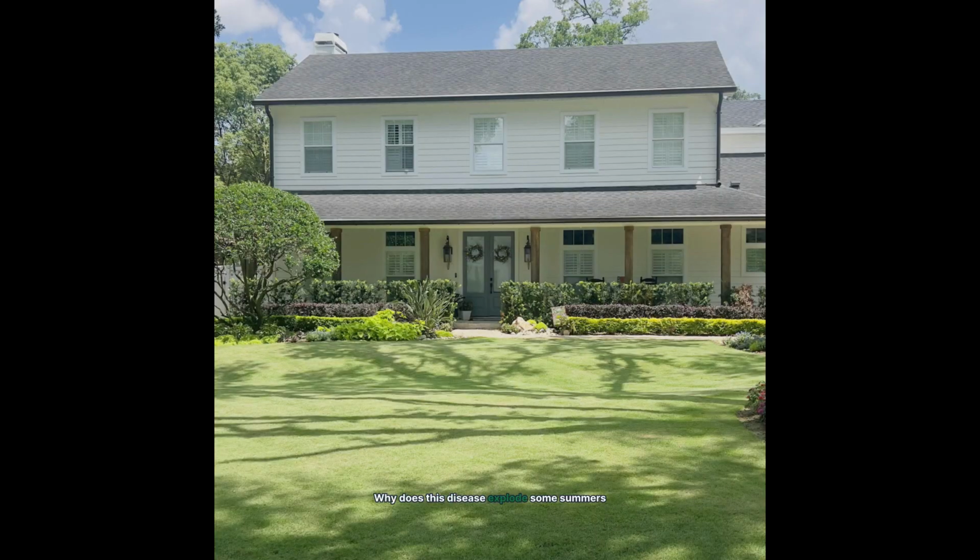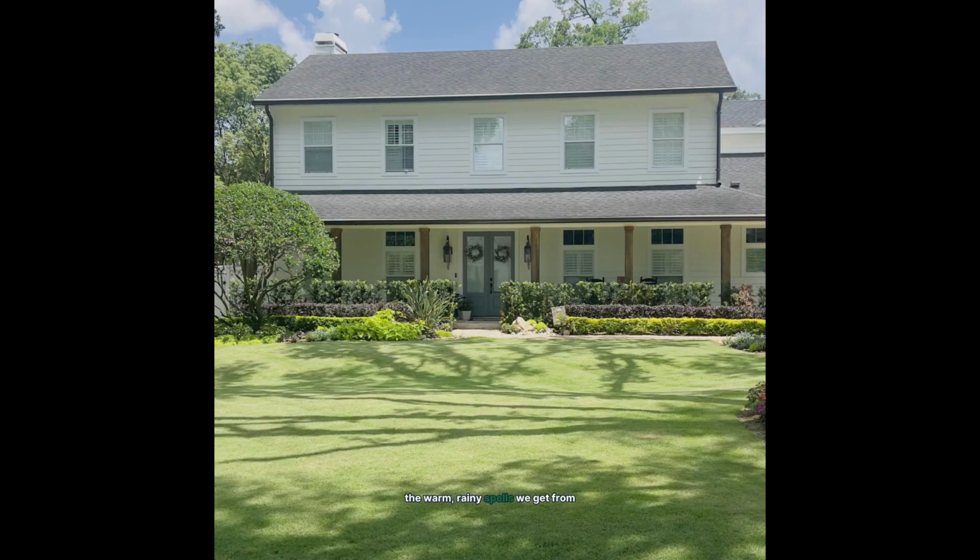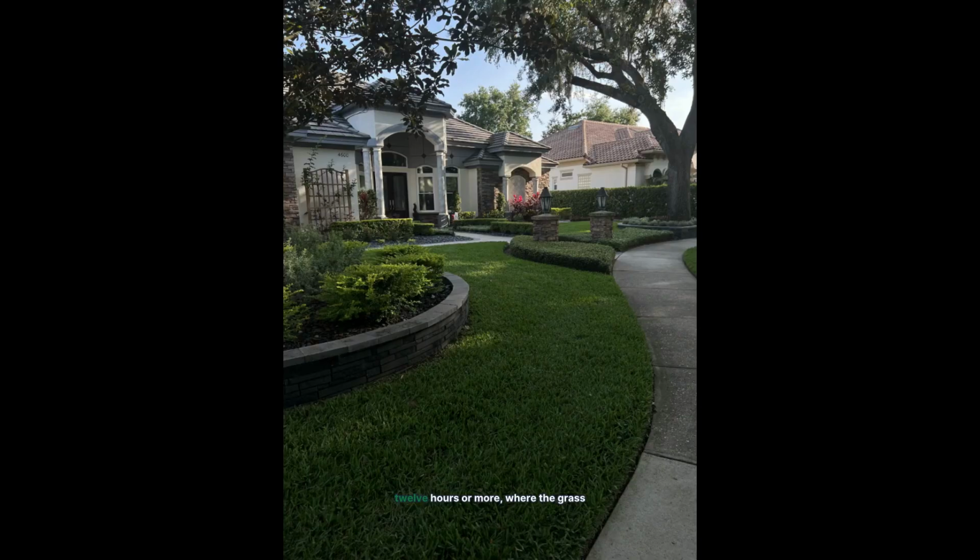Why does this disease explode some summers and stay quiet others? It is all about leaf wetness and temperature. The University of Florida is specific. The warm, rainy spells we get from May through September regularly give us extended periods, 12 hours or more, where the grass blades stay wet and the humidity sits above 95%, with air temperatures hovering between 80 and 90 degrees.